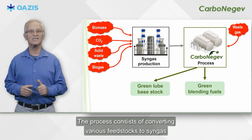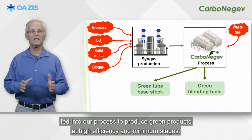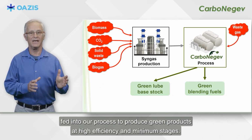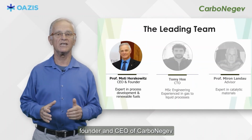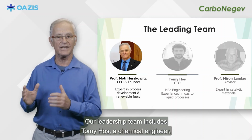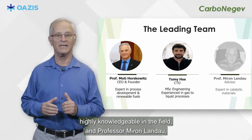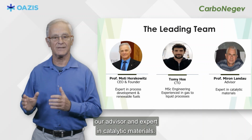The process consists of converting various feedstocks to syngas, fed into our process to produce green products at high efficiency and minimum stages. My name is Professor Moti Hershkovitz, founder and CEO of CarboNegev, with over 30 years of expertise in developing materials and processes for production of renewable fuels. Our leadership team includes Tommy Hoss, a chemical engineer, highly knowledgeable in the field, and Professor Meron Landau, our advisor and expert in catalytic materials.